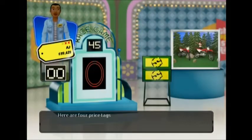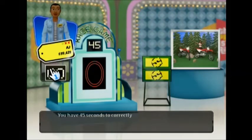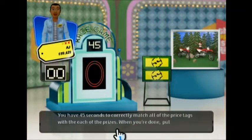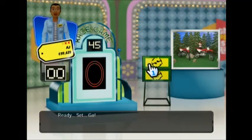Here are four price tags. Each of those tags is the correct price for one of these four prizes. You have 45 seconds to correctly match all of the price tags to each of the prizes. When you're done, pull the lever to see how many you got right. Ready, set, go!